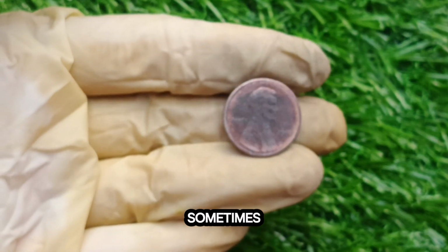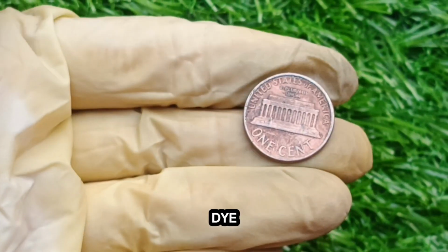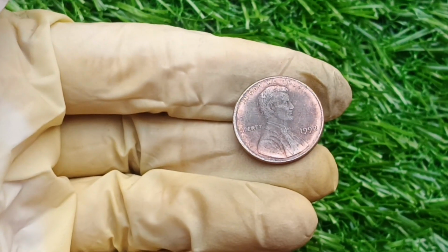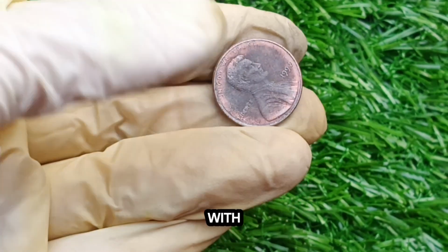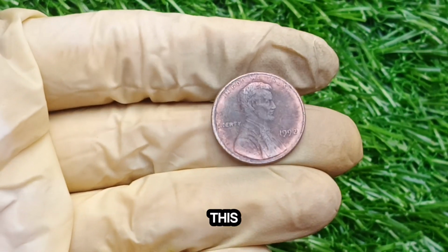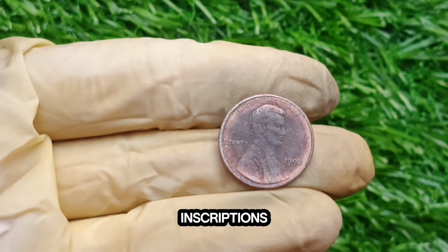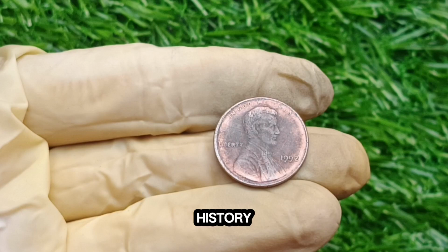However, sometimes, during the minting process, the coin is struck multiple times by the die, or the die itself may shift slightly between strikes. This causes the image to be stamped more than once. With the 1992 penny, this error resulted in a doubling of Lincoln's features, as well as the date and inscriptions on the coin, which makes it a distinct piece in numismatic history.